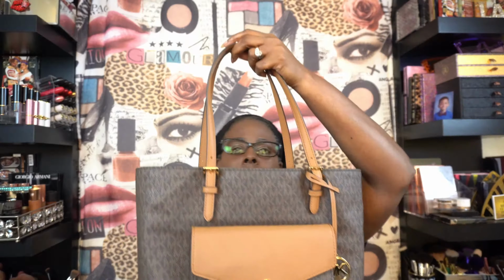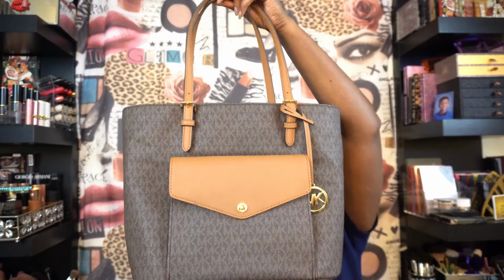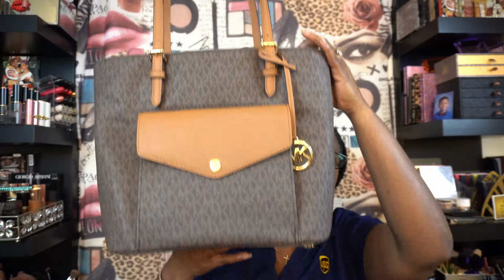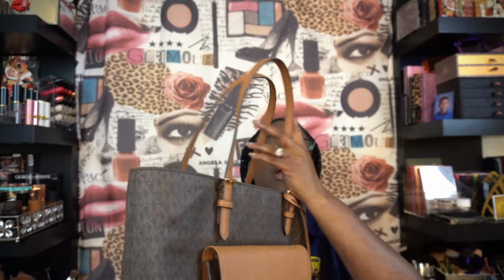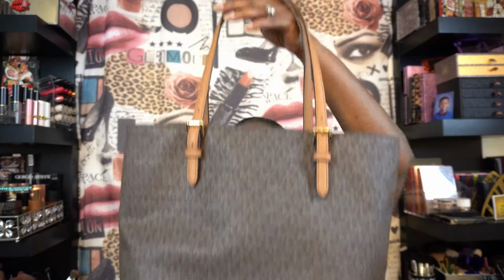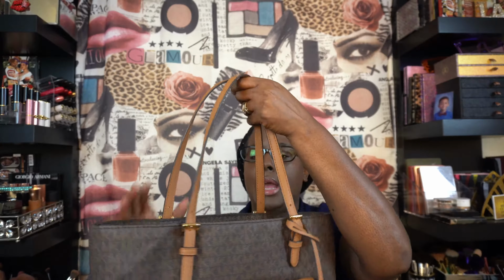So I end up getting, I'm gonna give you the official name of it. It is called the Jet Set Large Logo Pocket Tote Bag. And this is what she looks like. So on the front, it does have this large pocket, as per the name. Let me show you, the back is just plain. That's the back. I already took all the stuffing out, you guys.